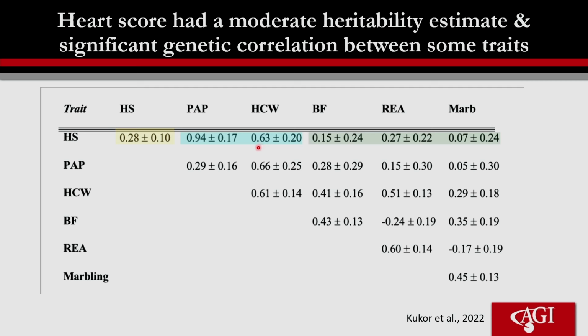So to put that in perspective, when you guys are out there ultrasound scanning your individual animals, the correlation between carcass ultrasound scan data and true carcass information and data that's available is about 0.6. And so about the same level of correlation that we have in those two particular traits.